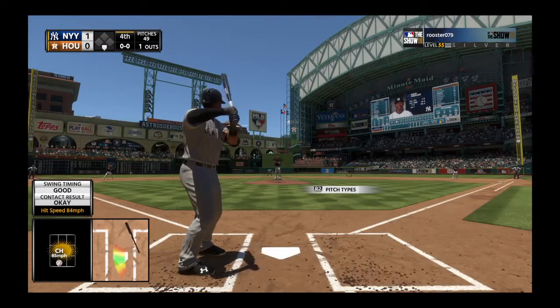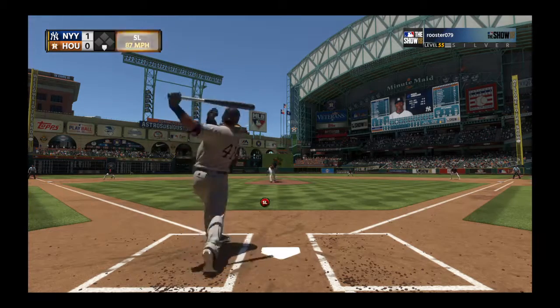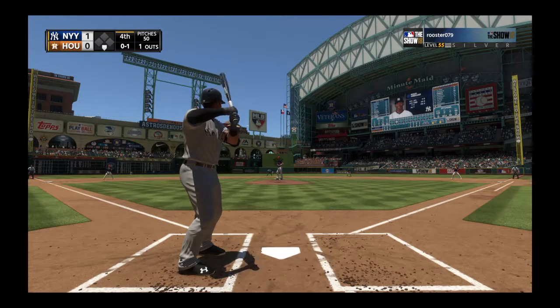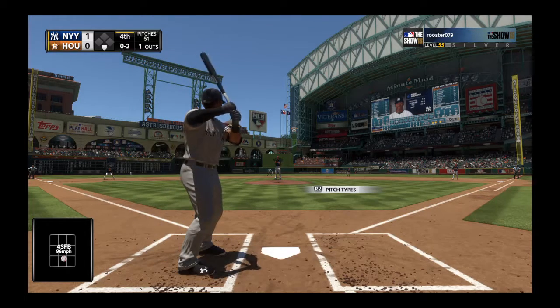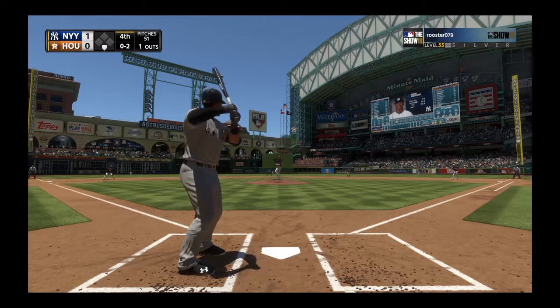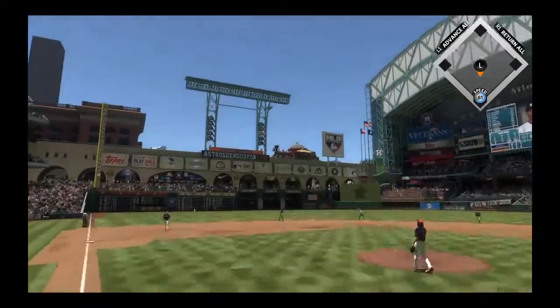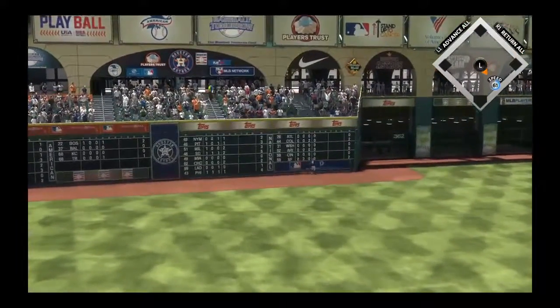Digging in, Miguel Andujar, 1 for 1 after a single his first time up. And a whiff at a good slider that time. 1 run, 4 hits, and no errors for the Yankees so far. Here's a fastball at the knees. Good spot, good pitch, and it's 0-2. Now a ball hit in the air to straightaway left. This is carrying well. Out of here.